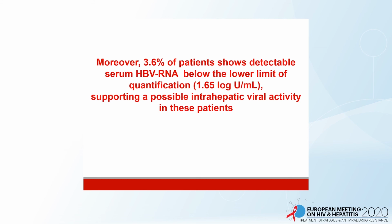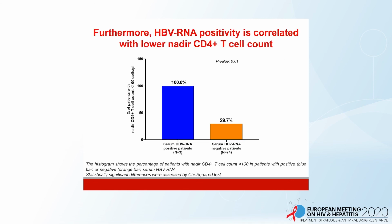Regarding HBV RNA, in the overall population, 4% of patients show detectable serum HBV RNA, further supporting an intrahepatic HBV activity in these patients. Furthermore, HBV RNA positivity is correlated with lower nadir CD4 values, again highlighting the role of the immune responses in controlling the transcriptional activity of intrahepatic HBV reservoir.